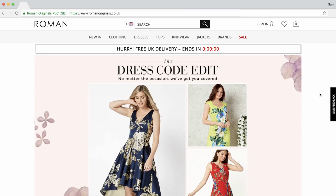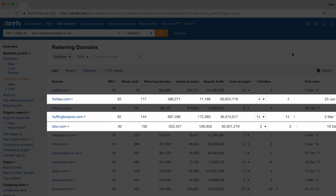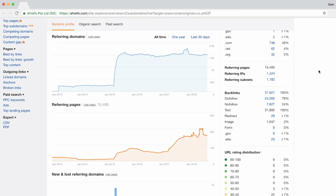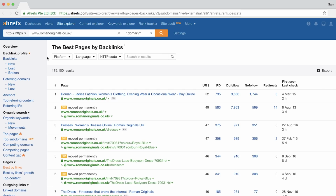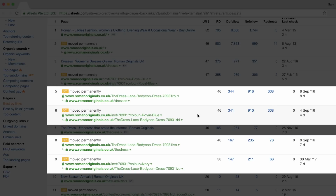And it was a smallish store in the UK called Roman's Originals. Once people found out, guess what happened? Authority sites like the Huffington Post, Forbes, BBC, and Mashable started linking to their product page and homepage. And look at their spike in referring domains. Now, ranking for hashtag the dress isn't going to bring much value for them alone. But look at their Best by Links report to see what they did. They started redirecting all of their viral links to their dresses category page.